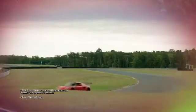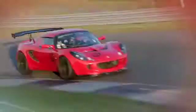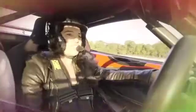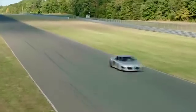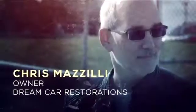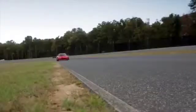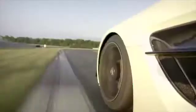On this episode of Riding Shotgun, a third-generation car fan lets me take his rare streamlined prototype out on the track. Whoa! This is going to be fun. Nice. I'm Michelle Rodriguez, and you know I love cars. So I teamed up with noted car expert and collector Chris Mazzilli to find the owners of one-of-a-kind cars. So cool! Learn their stories and put these cars to the test on a professional racetrack. This thing is awesome!